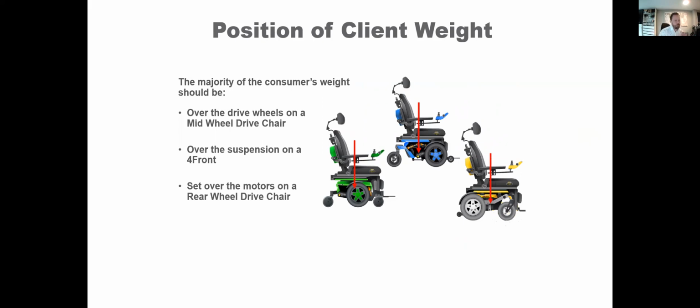For the mid-wheel drive, I always try to set the majority of mass, the center of gravity, over top of the drive wheel. Now, in this case, for a mid-wheel drive that is, this will always give you the best stability and best traction of the unit by putting the majority of the weight over the drive wheel. It pushes those drive wheels into the ground so that it gets good purchase of those tires into the ground to make sure that it's propelling us over top of our obstacles.